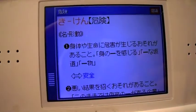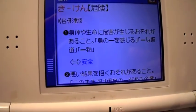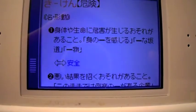Okay, so I have my new word now. All plugged in. Gonna punch it. There we go. Okay, so there's the definition now. Okay, so now I'm going to write out this definition.